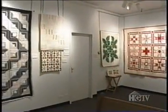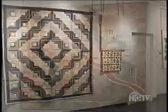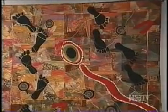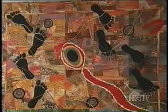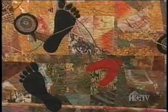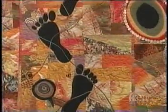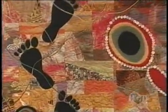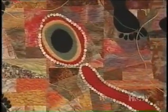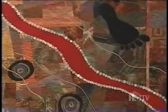Travel was an inspiration for some of the quilts in this exhibit. Walkabout is a quilt made by Judith Traeger that captures her memories of a trip that she took several years ago to Australia. I can see a few boomerangs, you know, the footprints of the people out in the backcountry. That piece in the center could be maybe a little lake. That red streak could be a river running into it.